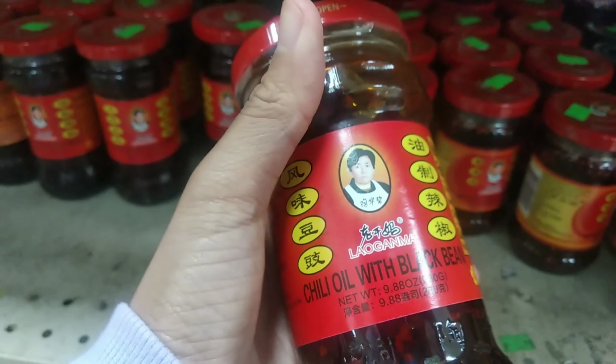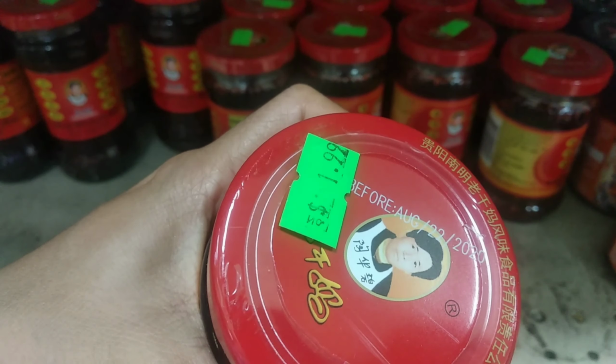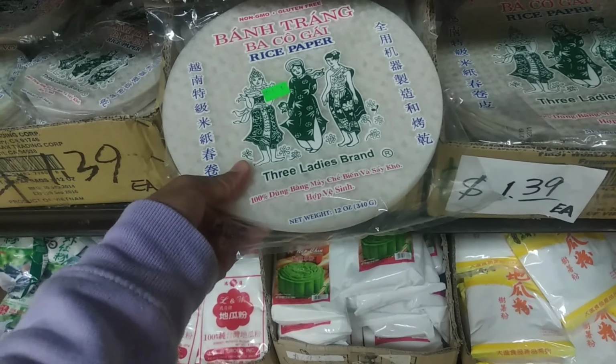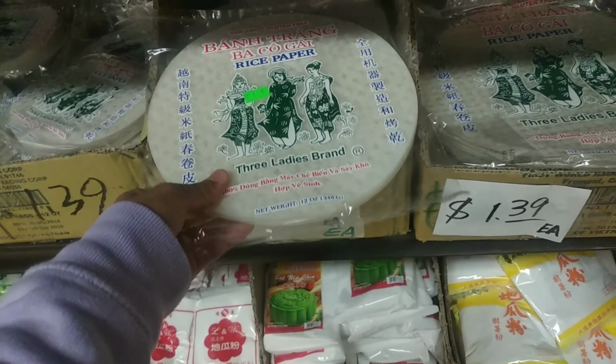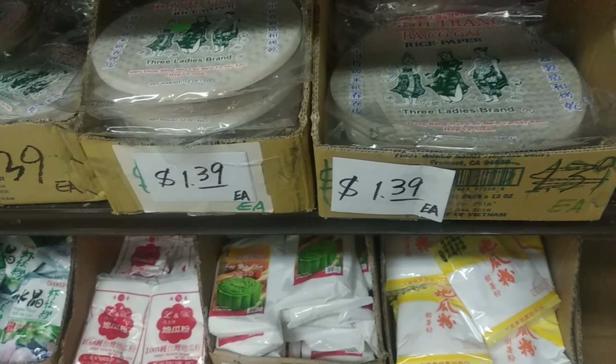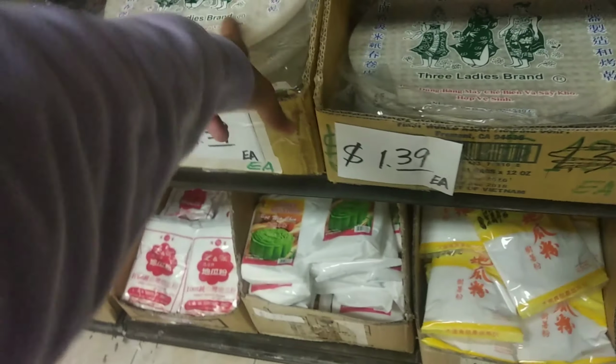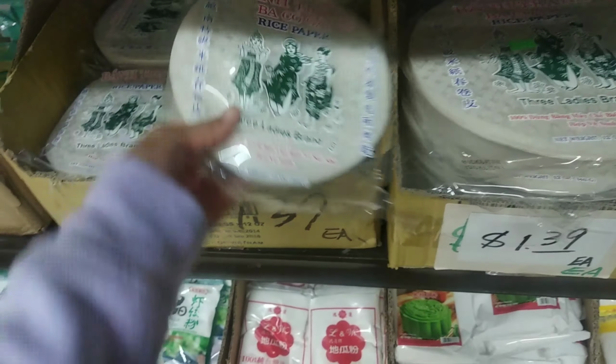Tapos, ito naman, nagama pa rin siya, $280. $199 pa rin yung price. Tapos, ito, $139 each siya, maliit. Tapos, itong mas malaki, $139 each rin. Tapos, ito naman, $139, mas malaki. Ay, parehas sila. Tapos, ito din, $139 din. Maliit.